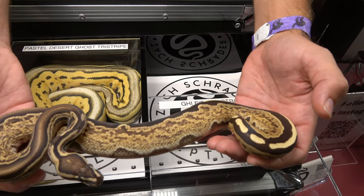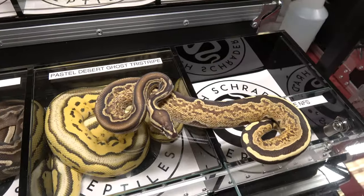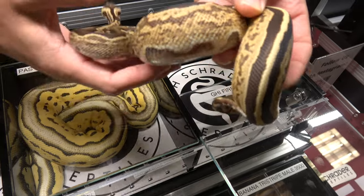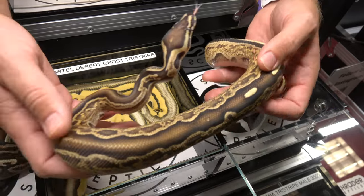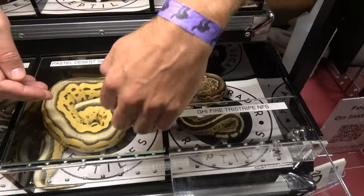Something you don't really think about when you think of fire and GHI together. It's really cool, especially when you're looking at a normal fire where there is no side pattern whatsoever. So I think the GHI is going to add a lot to the tri-stripe. I think it's got a lot of potential, and it should be fun mixing and matching with some other codoms. Very cool.